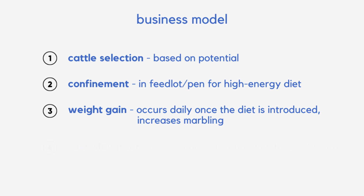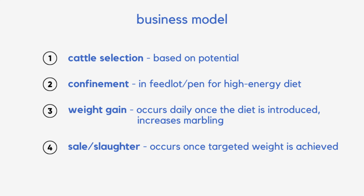So you then come to the stage of sale or slaughter. Once the cattle reach the desired weight and level of finish, they are sold for slaughter at a profit. So that's the business model.